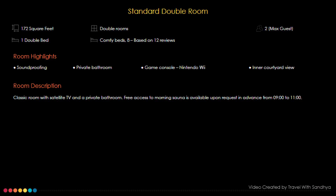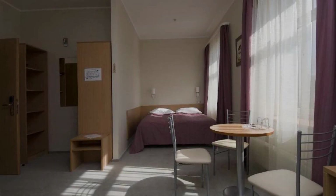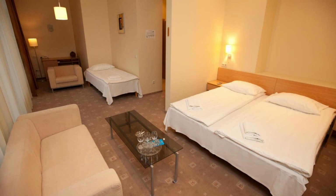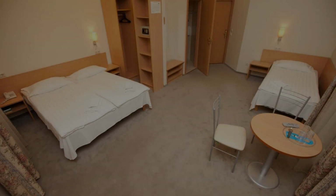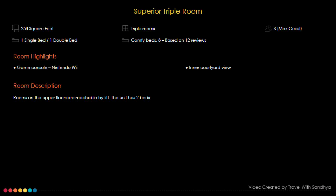Room category 3. Room category 4. Room category 5.